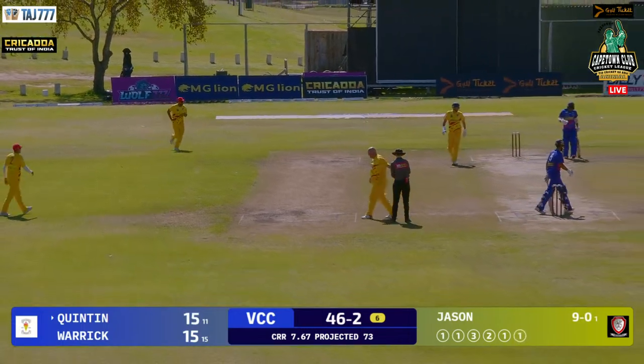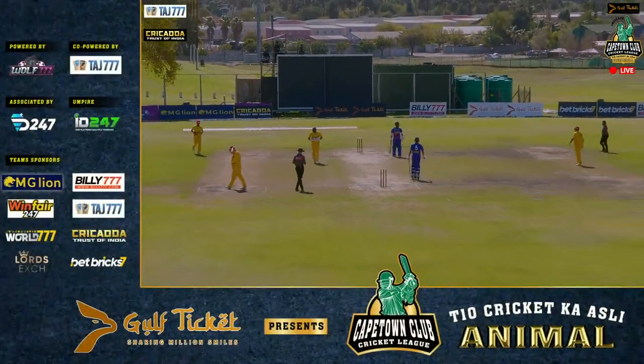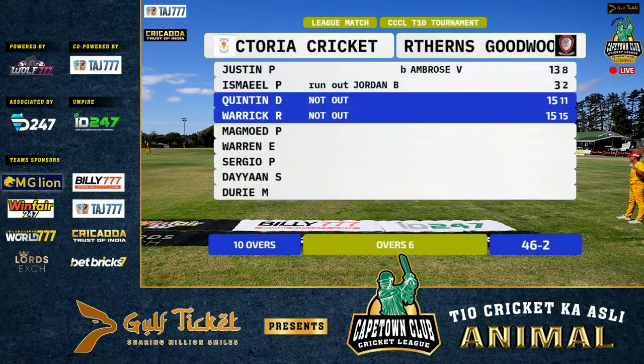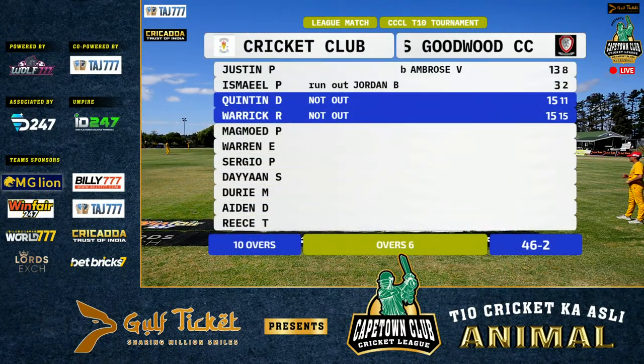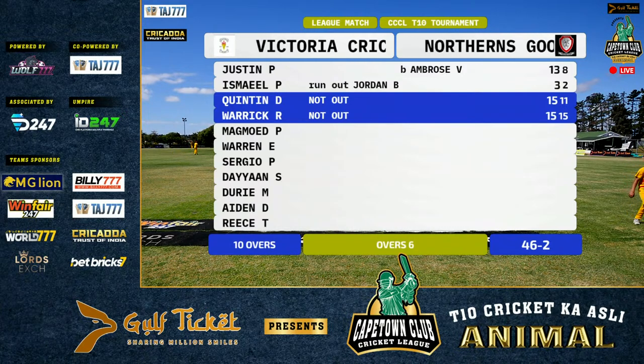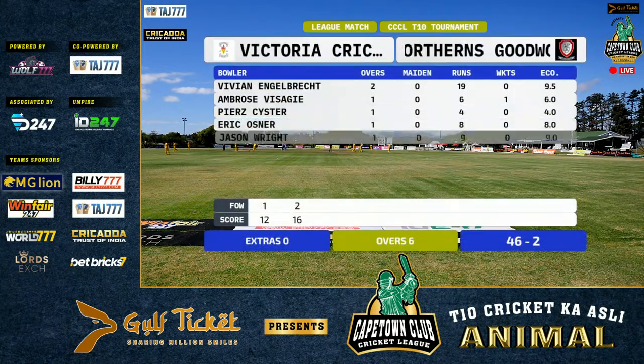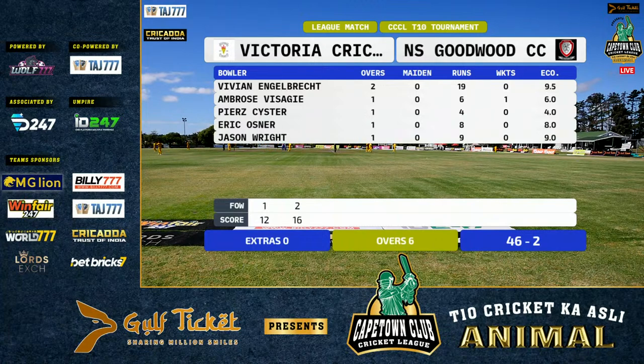Six overs gone. 46 for two. Surely to goodness, Victoria Cricket Club need to put the foot down. They really need to try and find boundaries in consecutive overs. One, two boundaries an over from here on in. That's what they need. Just under 8 runs per over after 6 overs. So if we went how things are going at the moment, the score would be just under 80 runs. And there we see the figures. Most importantly, their wicket, Ambrose Fisaki. So far, so good here for Northern's Goodwood bowlers.